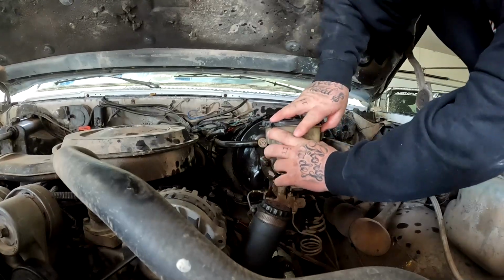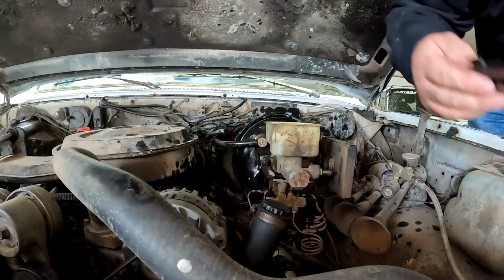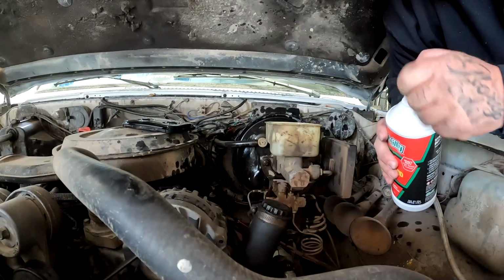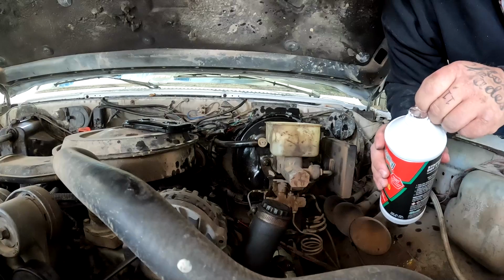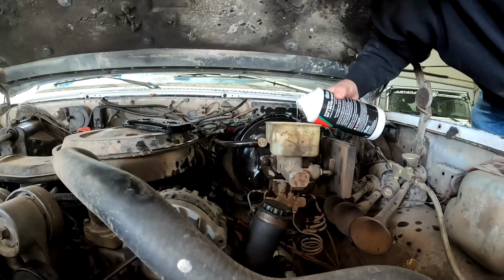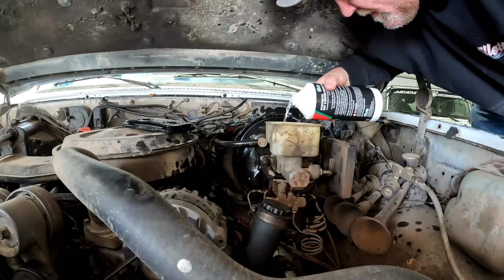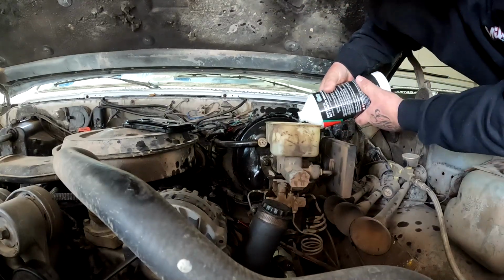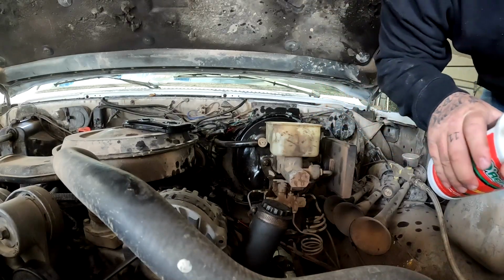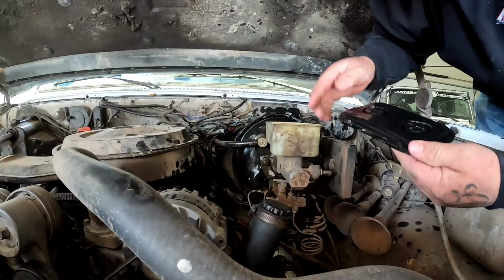Man, this thing fits on here so tight. Earlier I had the lid off and I pressed the brakes and oh, she squirted everywhere. That's horrible. Man, there's a lot of dust in there. All right, that should be good.